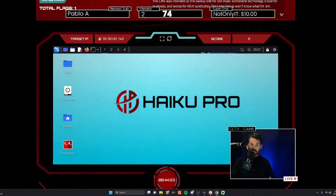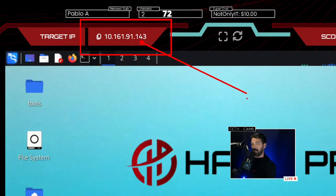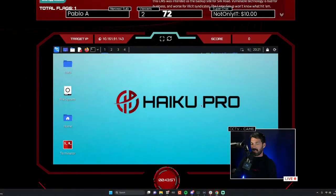A lot of times you're sitting at a box, or you're going to use a VPN and connect your own box in, and you're going to be attacking a target system, a victim machine, an intentionally vulnerable asset. And that's what this target IP is here. If you see this on your screen, you should have an IP address that's different than mine. That is our target IP. So we're sitting on a Kali box.